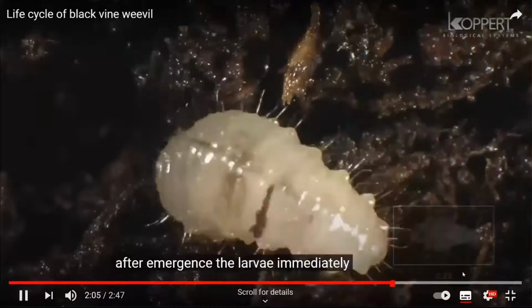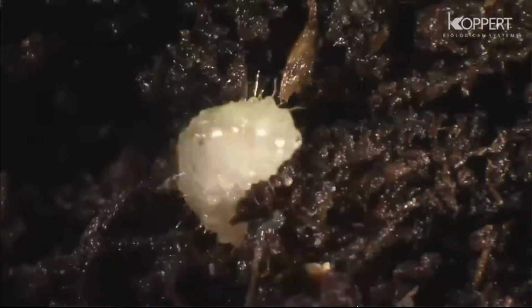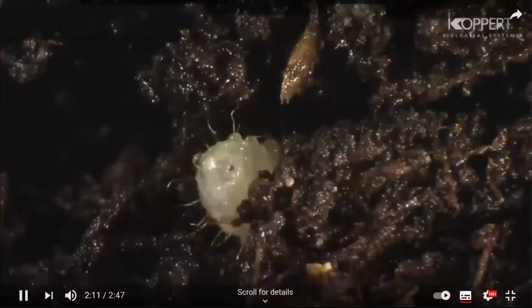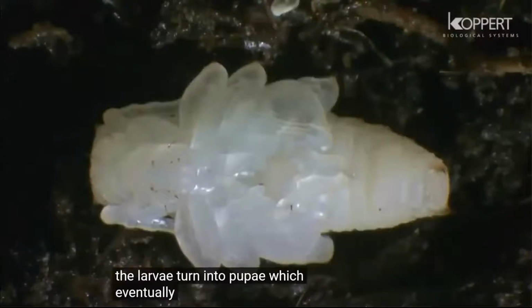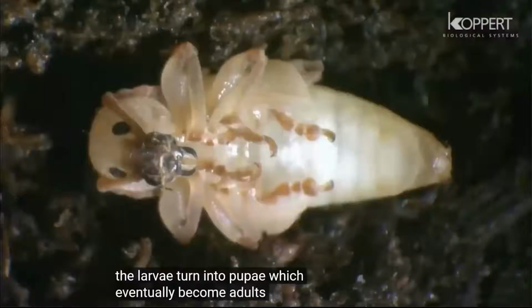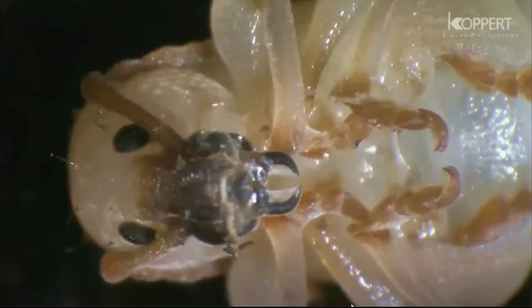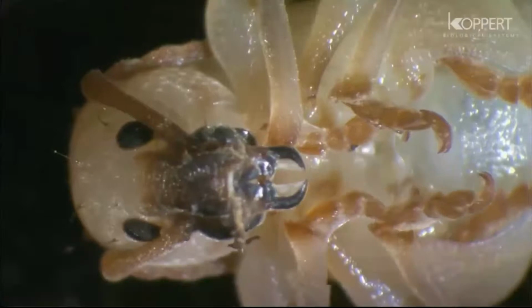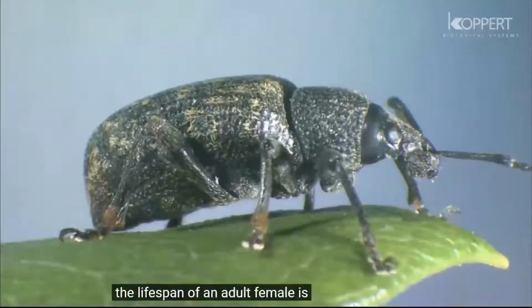So it's developing obviously, and then it eventually becomes pupa when it becomes large enough. This is the pupa. You can see the legs all folded up. It looks the shape of an adult now, but it's just white in color. It's no prizes for appearances.